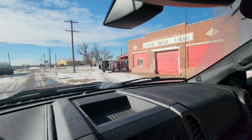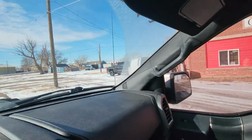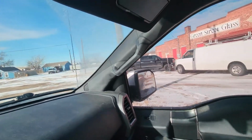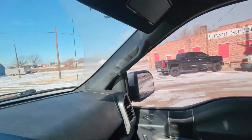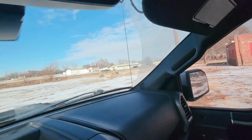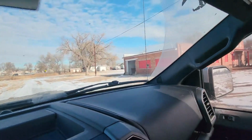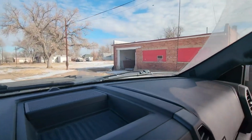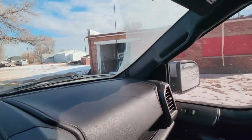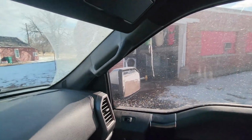However, there's a bathroom in here, and the bathroom in there is heated, and there's a big sign that says, you know, shut the door, make sure the heat's on. Well, I don't know if that door got left open. I don't know if the heat stopped working or what, but somehow the pipes in that bathroom froze, and as you saw, thawed out and flooded the whole building.